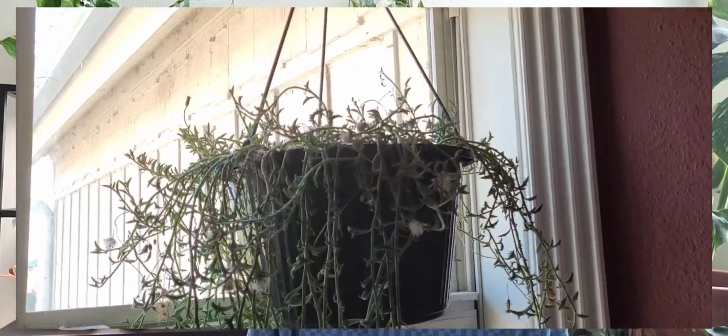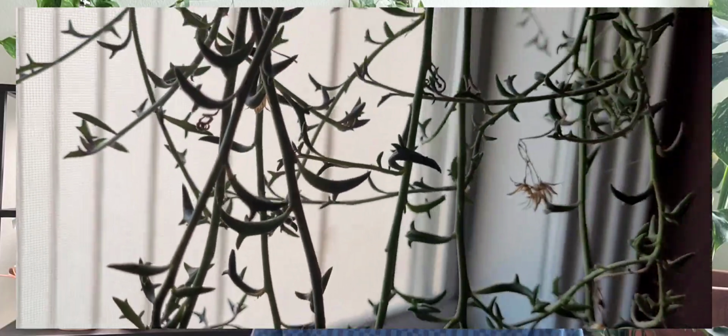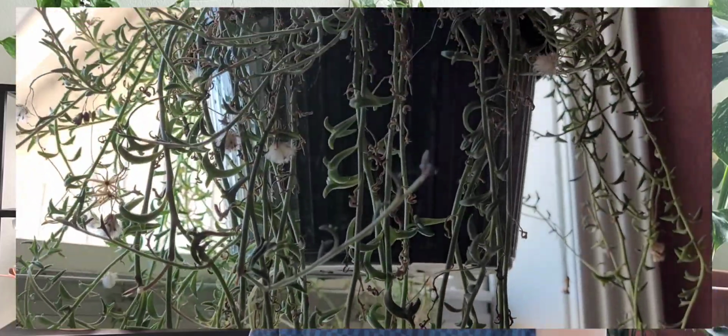However, my sister purchased one the same day and hers is doing very well. I gave her the tips of don't overwater it and to put it in direct sun, and she did that and it's doing very well in her care. So I'll show hers because it's still pretty.